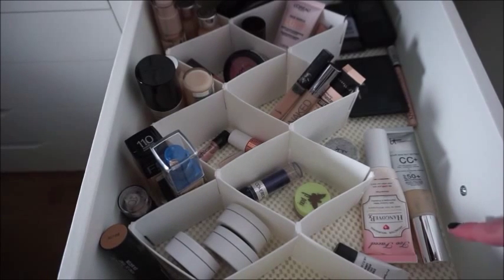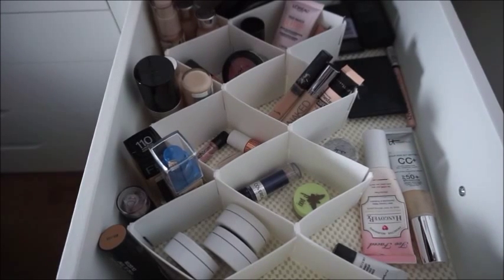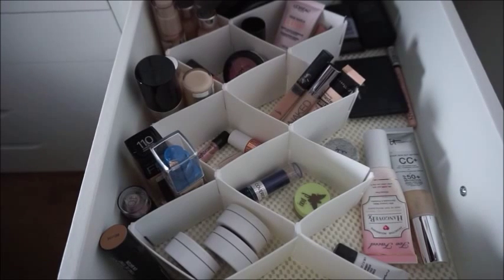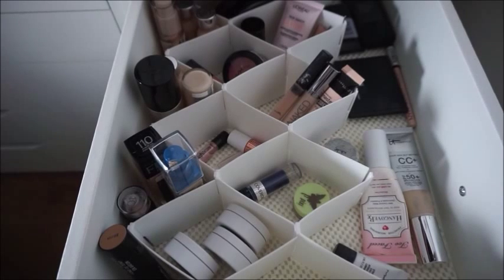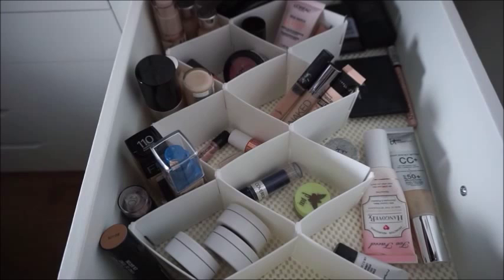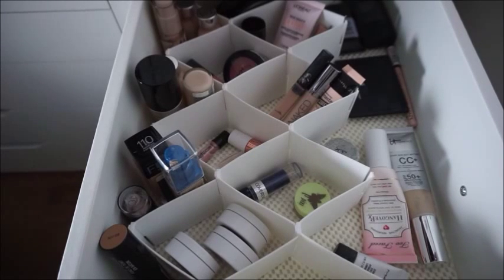Then I have a mini MAC Strobe Cream and a little depotted MAC Face and Body in white, and I totally need to buy the full size of that. Back there we have the NYX Wonder Pencil in Fair. I don't really have too many uses for that, so if you know any really clever ones, I've tried it on my waterline, but it fades, and then on spots on your face, it just doesn't quite blend too well.